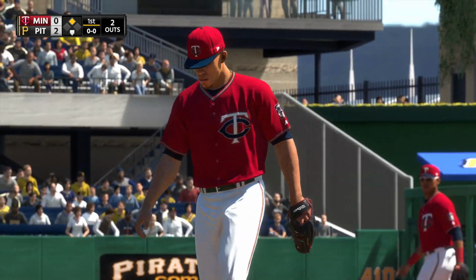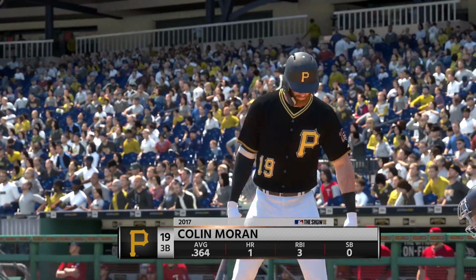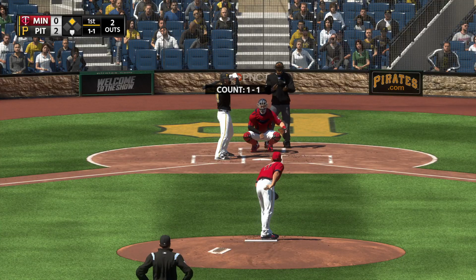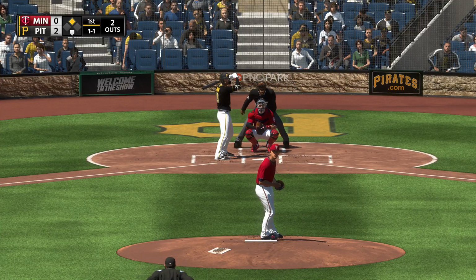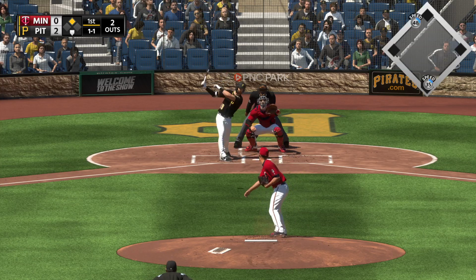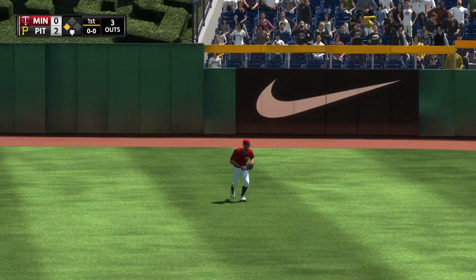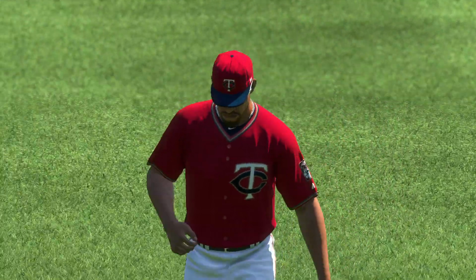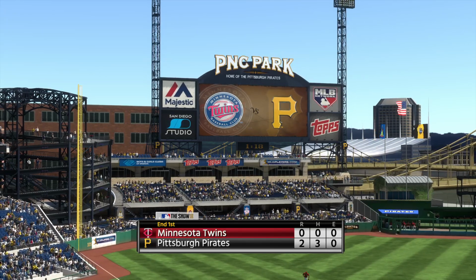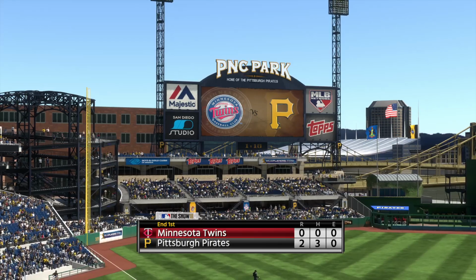Batting sixth, third baseman, Colin Moran. Now in the box, Colin Moran. Another first inning RBI opportunity for him here. The 1-1 pitch. High in the air out to center field. Buxton is going to have room out there as he puts this away to retire the side. So it's 2 runs on 3 hits, no errors, and a runner left on. Second inning coming up from PNC Park. It's the Pirates 2 and the Twins nothing.